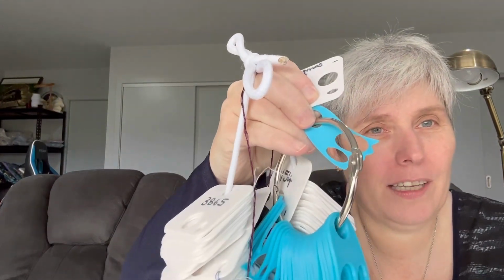These are the ones that I just designed. Can I hold two at the same time? Not sure I can. Itchy nose. Can you see? Oh look, you can. These are ghosts that I just designed. Dave said that they could be Bigfoot if you had them that way.